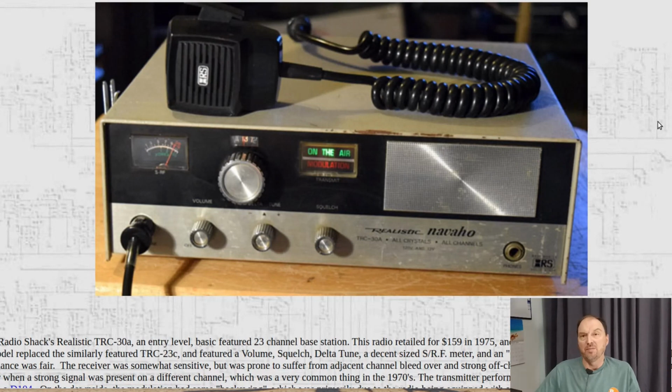I didn't have it for very long, and then I moved on to this radio, the Realistic Navaho TRC30A. This radio makes the list not only because it was my first real 23-channel AM base station, but because these things were everywhere. They were so prolific that you could find them for $20-30 in the classifieds. They were kind of like the Ford Escort of radios. You couldn't look through the newspaper without seeing one of these for sale. So very, very popular radio. It wasn't really outstanding in any one way, but they worked well, and they were very cheap, and it was a good first radio to get on the air.